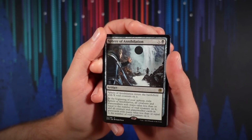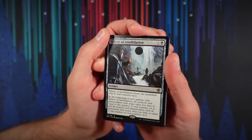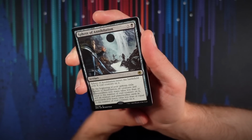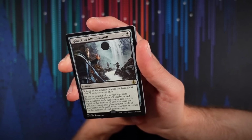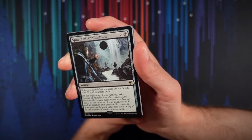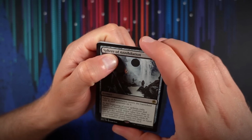All creatures and planeswalkers with mana value less than or equal to the number of void counters on it, and all creature and planeswalker cards in graveyards with a mana value less than or equal to the number of void counters on it. Holy cow. So you can basically, if you spend enough on it, just wipe the whole board. Empty all graveyards. That's crazy. I don't know that it's especially good, but it's crazy. I'm sure someone could figure out how to use it quite deviously.